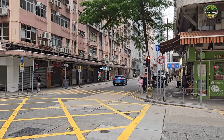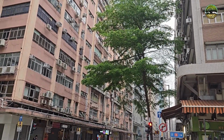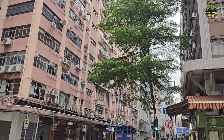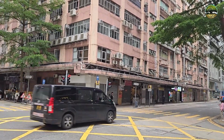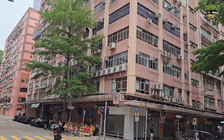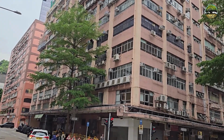Here we have two, look at these, two Terminalia mantaly. Look at that, fantastic. And these were planted under the Greening Master Plan in about 2012. Here's the other one. So now maybe about 13 years old. But look how those have grown.